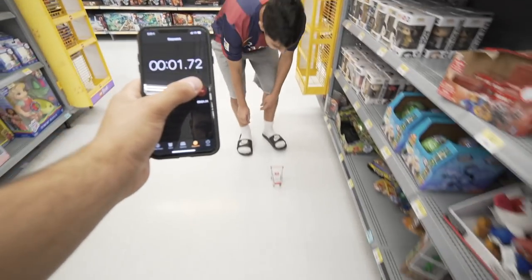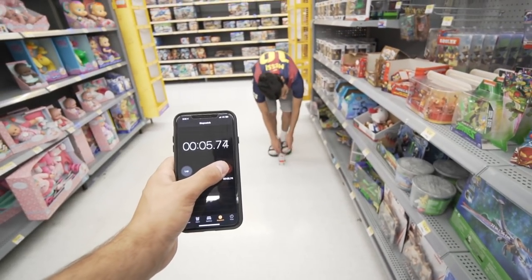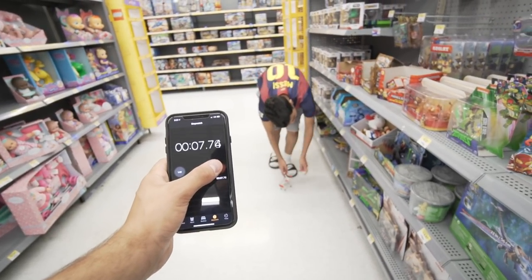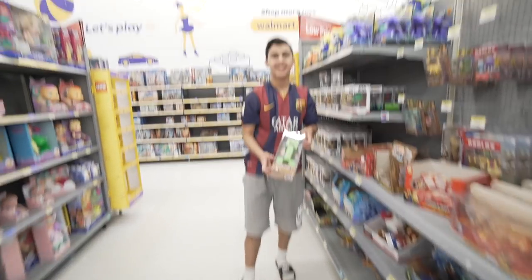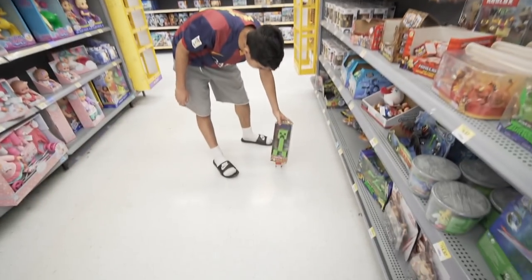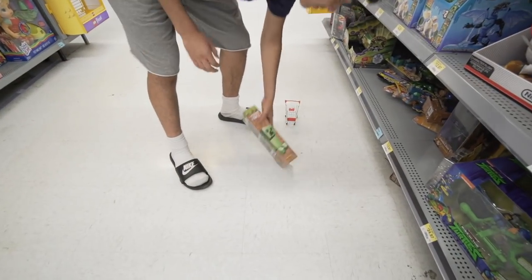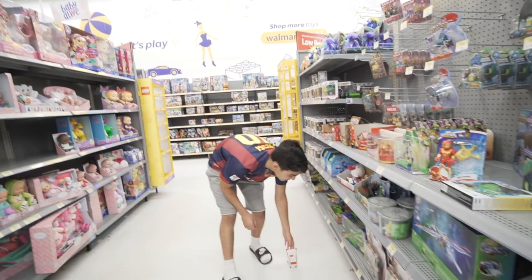All right, so let's go. He's got the shopping cart right here. Time's ticking. 2 minutes. What's this? This looks sick. It's a Minecraft creeper. Okay, you want that? Yeah, let's go. I'm sorry, but it looks like this doesn't fit. Doesn't work. Nothing can fit in here. What do you mean nothing can fit in here?